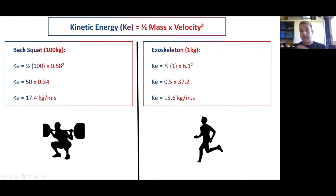Now, if we look at the exoskeleton using only 1 kilo of mass, but carried out at 6.1 meters a second, the equivalent of about 22 kilometers an hour, what we'd class as a high speed run in football. A relevant speed as compared to a pretty non-relevant speed. Yeah, exactly. So it's carried out at competition velocity, as was mentioned before. You're getting an increase in kinetic energy compared to the back squat of 18.6 kilograms per meters per second.